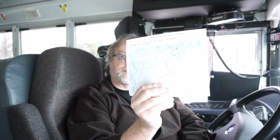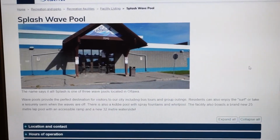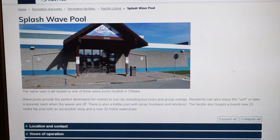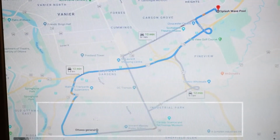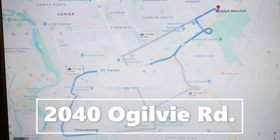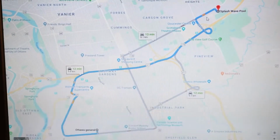Here's the map. Hopefully you can see it. If not, I've got one coming up in a few seconds. So, the map section. This is where we're going, the Splash Wave Pool. It's part of the City of Ottawa. It's not terribly difficult to get to. This is the way I took. I ended up taking Alta Vista, then onto Riverside, onto the 417, getting off at Blair, and then going to Ogilvie to the Splash Wave Pool.